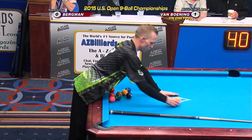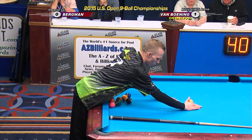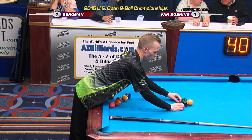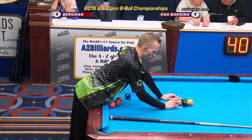Scratch on the break hurt. The full measure may not have been felt yet. Bergman can make a ball on the break and either make a run out or play a killer safety.